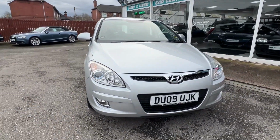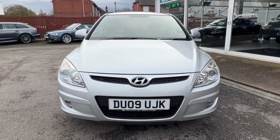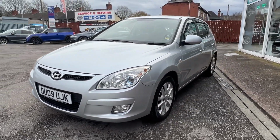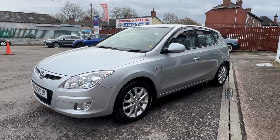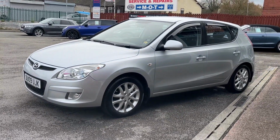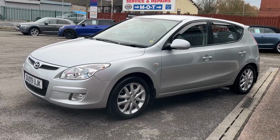So there we have it. A Hyundai i30 Style with just 23,996 miles, representing great value for money for such an exceptional vehicle.